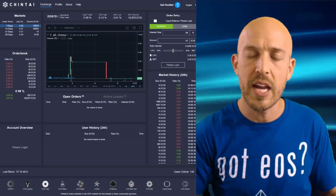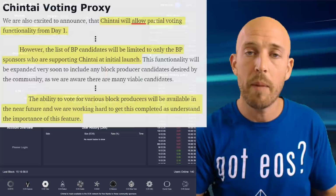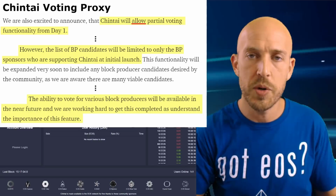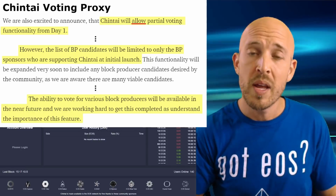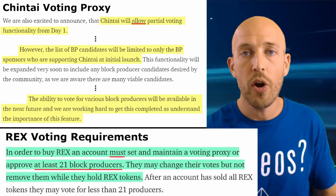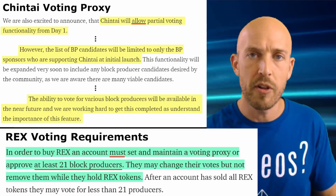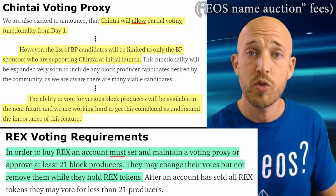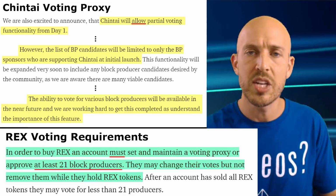And just to play devil's advocate here on the pros and cons of Chintai versus REX, one thing that I was alerted to while reading their blog post is that Chintai does not reward you for voting like REX will do. And so Chintai having no fees and not forcing you to vote for anyone sort of detracts from the benefit that REX was going to bring, which was to encourage voters and reward voters. And I think it still will, because REX is going to reward differently than Chintai. It's a different system, and you'll get the benefits of ENS name trading fees, for example, on top of CPU and bandwidth. But it's just interesting to weigh the two against each other.